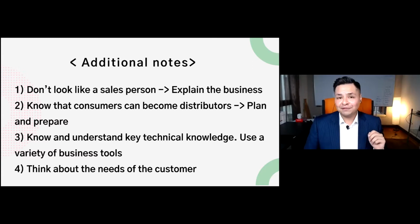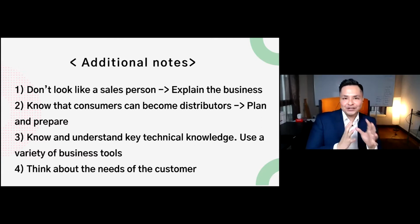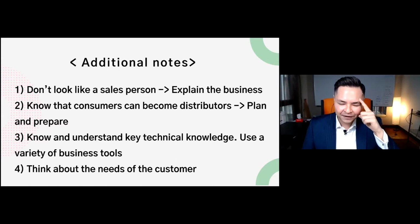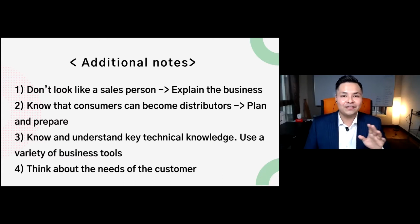Because a lot of people ask me this question: how do I know what to say to the customer? What magic do I use? And if there was a magic, the magic is to think like my customer. What is the customer thinking? If you can know what the customer is thinking, and this sounds a lot harder than it actually is, it's actually not that hard to know what the customer is thinking.